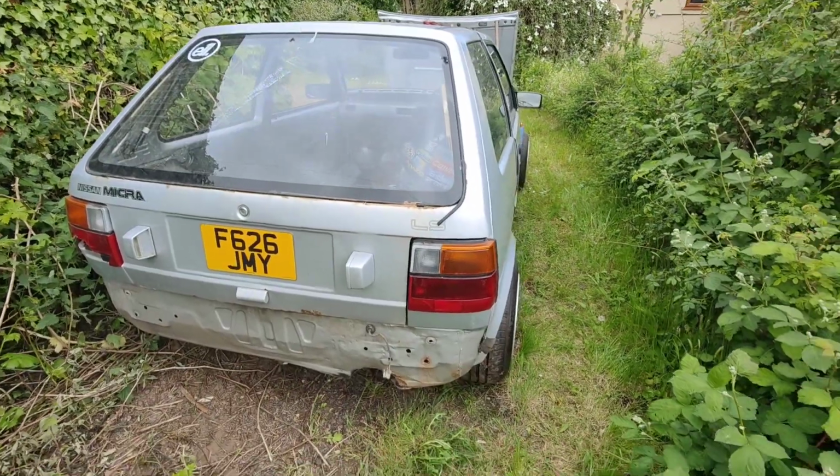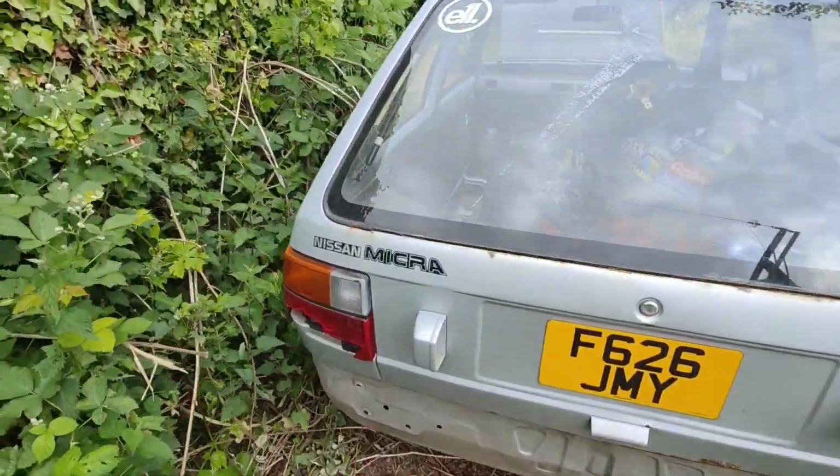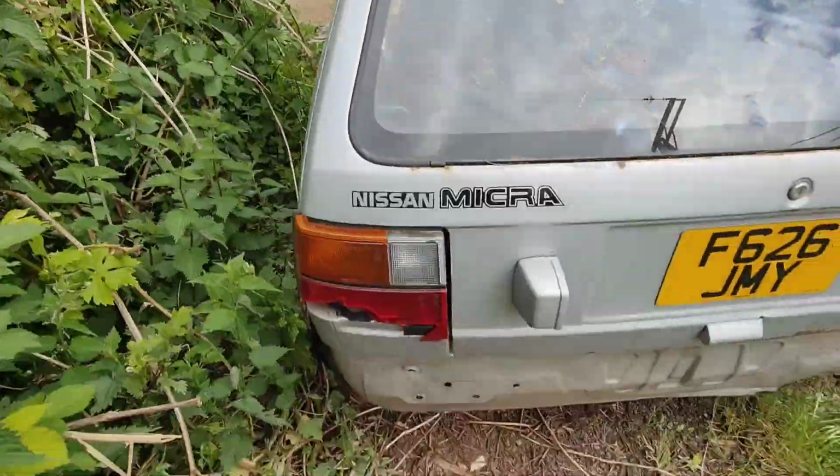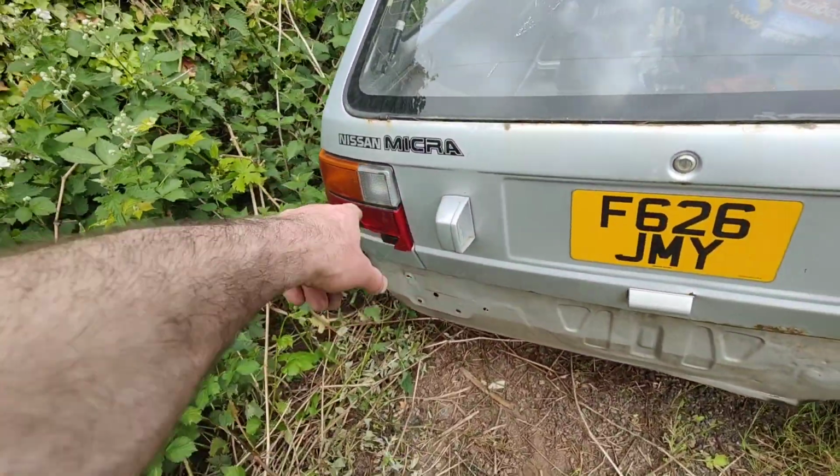I guess it's time for me to get back on with this one. I have some updates. It's missing a window. I took the bumper off. I have a replacement light.